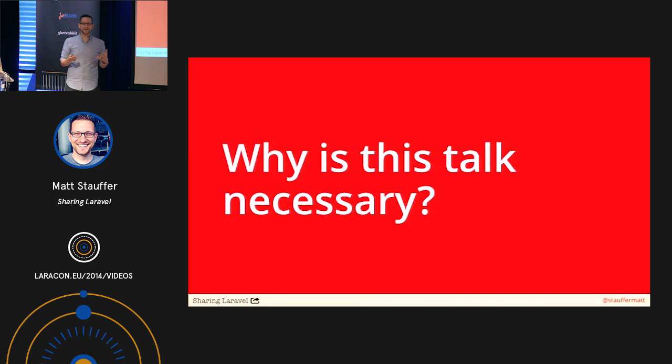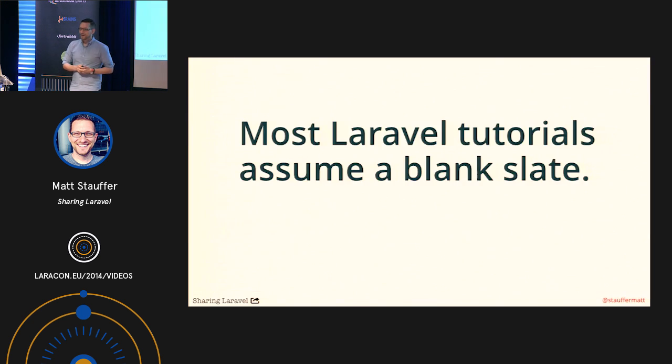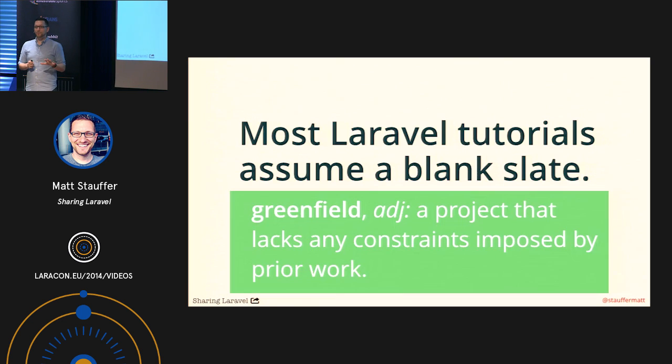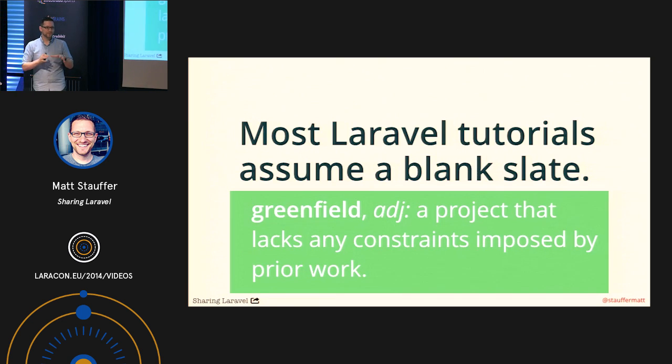So the question that we have to ask at any point when we're going to give a talk and when you're submitting a talk proposal is, why is this even worth your time? Was it worth my time to put it together? Why is it worth your time to sit here? The thing is, the majority of Laravel tutorials, talks we're going to hear, even Jeffrey Way's incredible Laracasts, they always assume that you have a blank slate that you're working with. This means greenfield, which is the project that you're working on has no prior constraints. You get to do whatever you want. Amazing architecture, domain-driven design, all this kind of stuff.